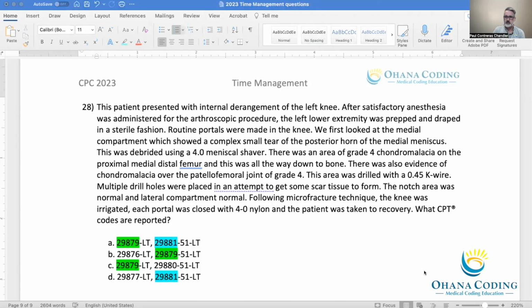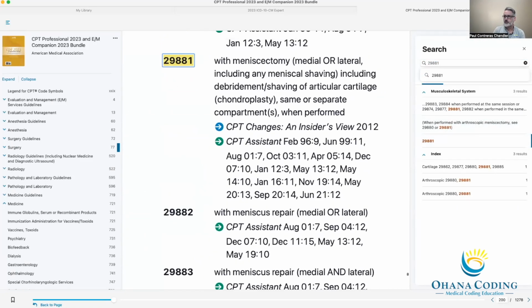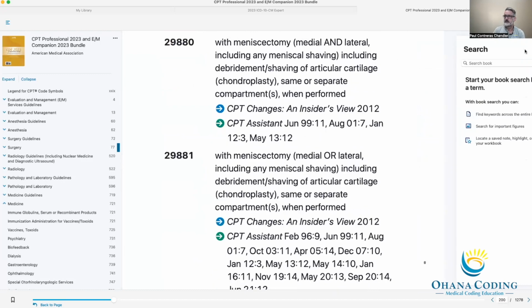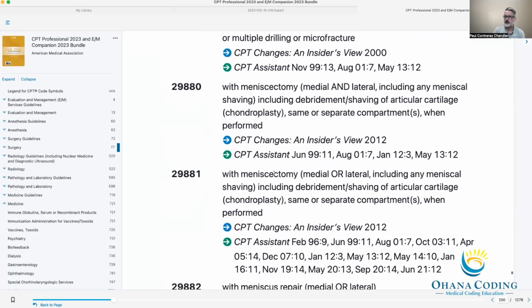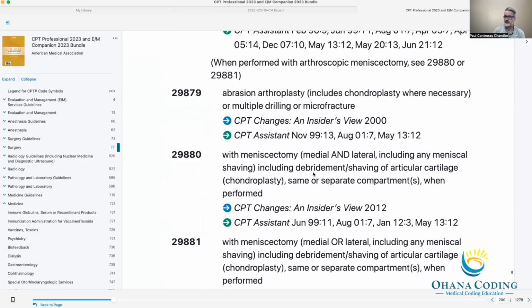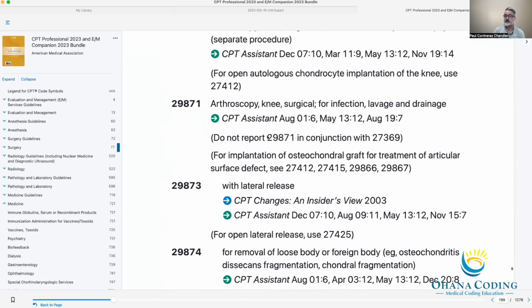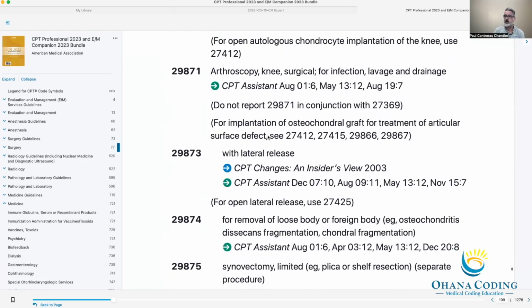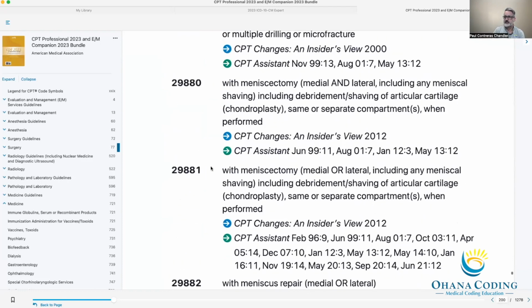And let's see here, 29881 with meniscectomy, medial or lateral. Okay, keyword or, it's in all caps. 29881. Okay, meniscectomy, medial or lateral. Parent code. What are we doing? Arthroscopy of the knee. So arthroscopy of the knee, and then with meniscectomy, medial or lateral. So that's the code that we're working with.